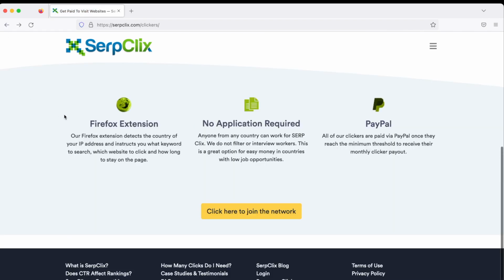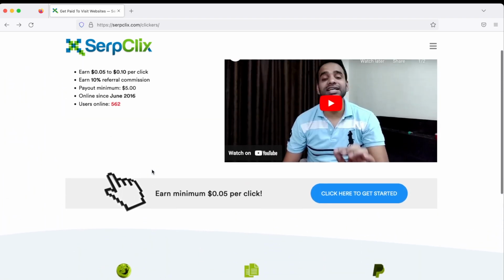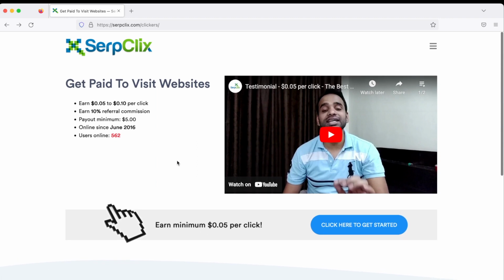So you will need to install the SERP Clicks extension for Mozilla Firefox, as you can see here. So this will not work for Google Chrome, only Firefox. So make sure you don't try this on Google Chrome. So click on the SERP clicks browser extension, which will then allow you to download the extension. That is how you will be earning money. Once you have the extension added to your computer, you will be able to begin earning money. Adding the extension should take just a few seconds.